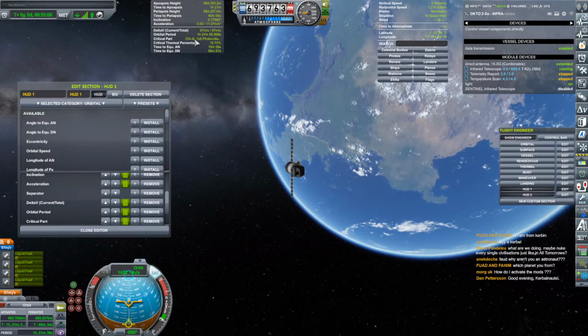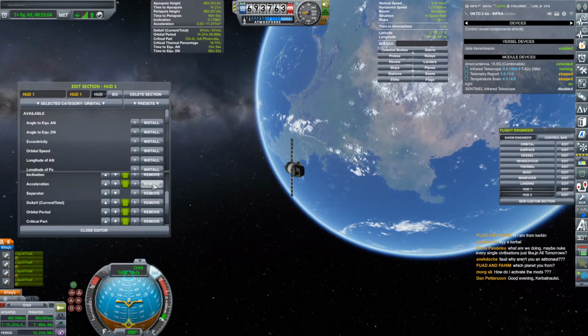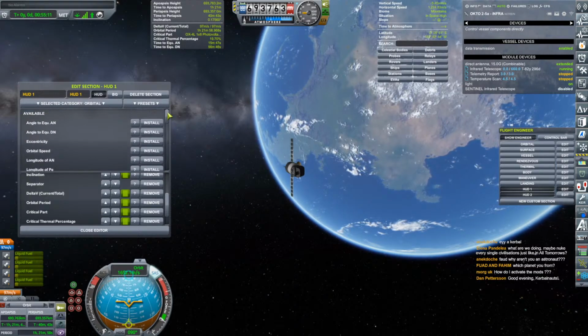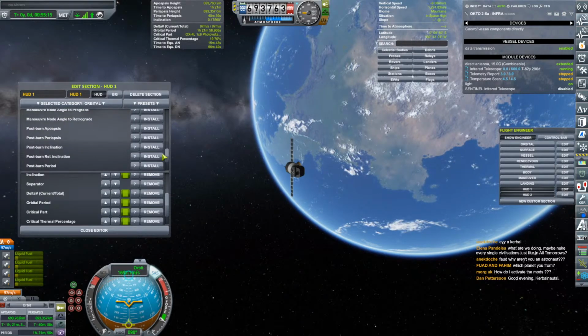So there's that's my acceleration. I pushed the wrong button. Oh my gosh. Orbital period. How did I end up with acceleration?